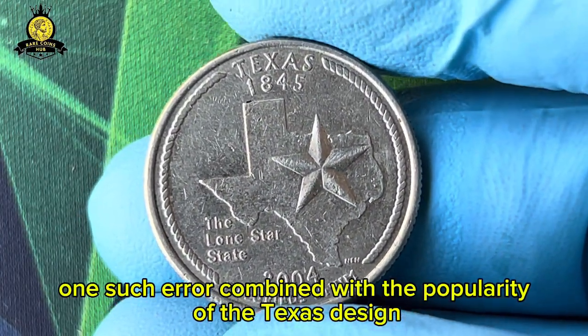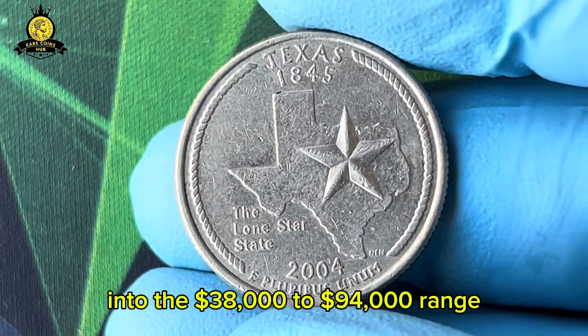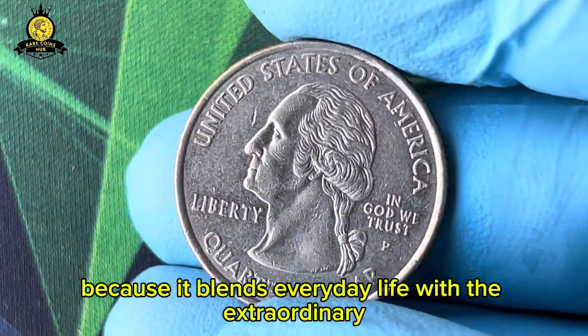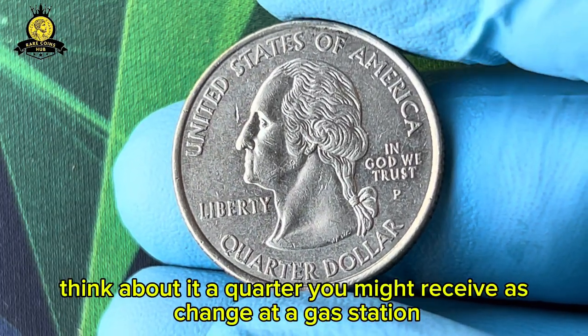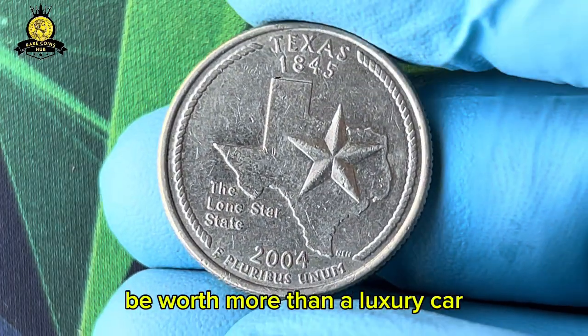One such error, combined with the popularity of the Texas design, could easily catapult a coin's value into the $38,000 to $94,000 range. The story of coins like this captures people's imaginations because it blends everyday life with the extraordinary. Think about it. A quarter you might receive as change at a gas station or grocery store could, under the right circumstances, be worth more than a luxury car.